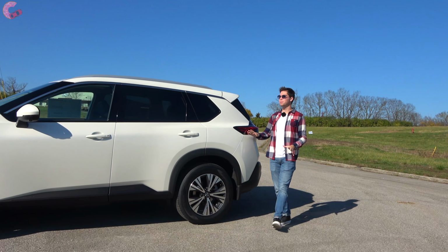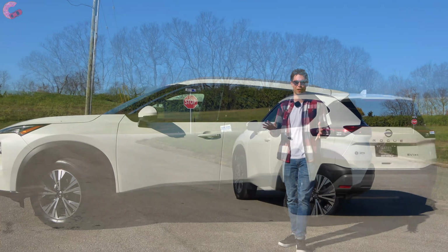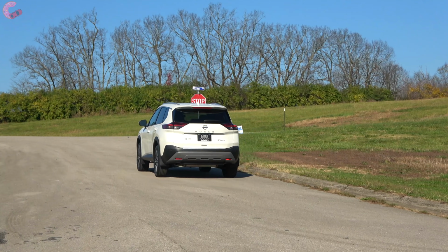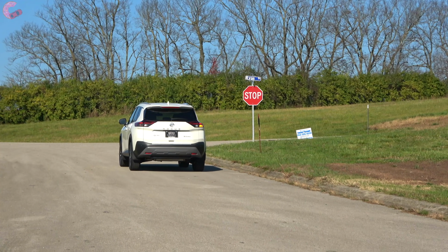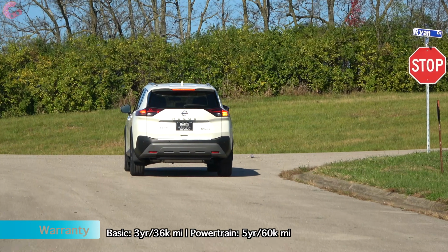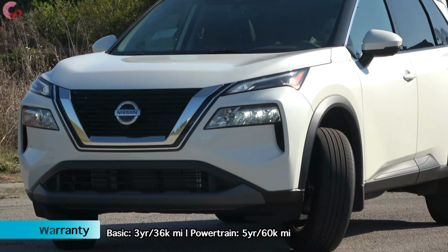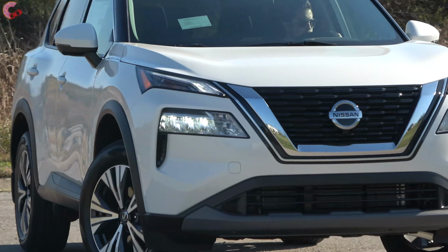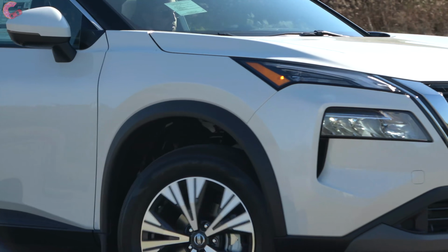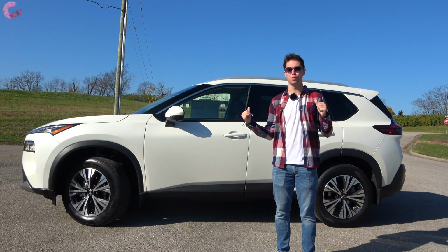Now, like Drew said at the beginning, this compact crossover segment has really been the go-to for families, and Nissan does give you the vast majority of your safety systems standard on all of the models. Now, the only exception to that is going to be adaptive cruise control and lane keeping assist, which is going to be included on the SV trims and higher. But anyway, guys, that sums up the really nice exterior design for this all-new Rogue.